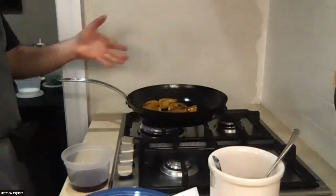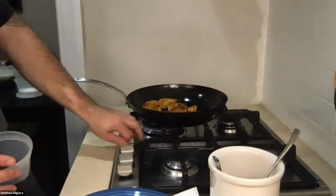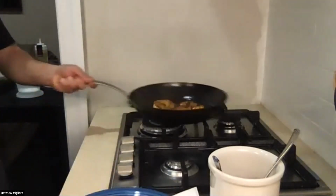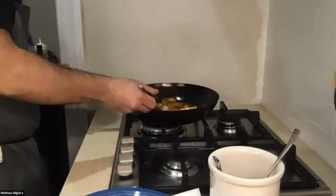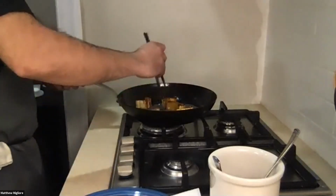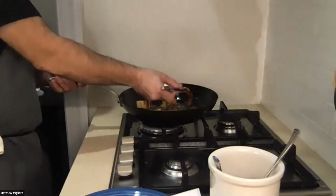All right, so we give it about 30 seconds on one side. After the 30 seconds on the second side, I'm gonna go ahead and shut off the heat and just add in about 2 tablespoons of maple syrup. And the maple syrup is going to make a really nice glaze on the squash. It really imparts a lot of sweetness that this squash kind of lacks. Okay, so it's super, super nice, nice and glazed, very beautiful.